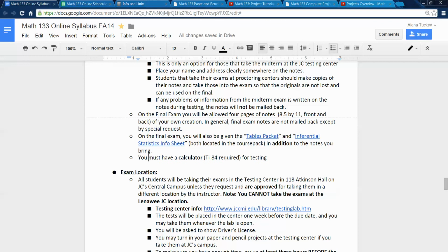A TI-84 is required for testing, right? So you're going to have a TI-84 calculator with the newest operating system, the 2.55 operating system, let me put it that way.